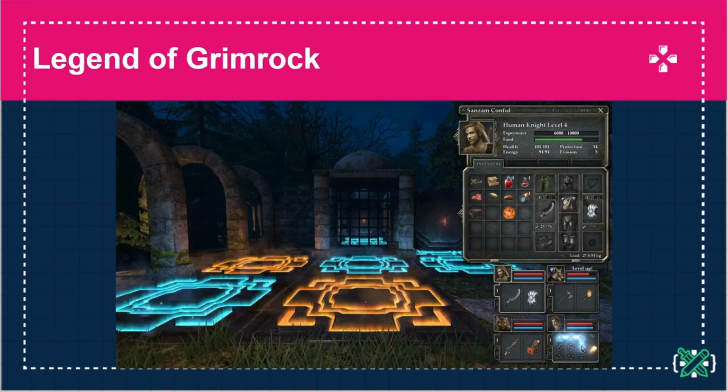And it leaves all of this open space for you to enjoy the world, and it's not cluttering up the HUD with a bunch of random stats and UI. Okay, next.